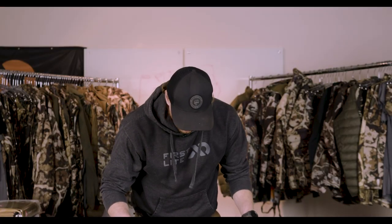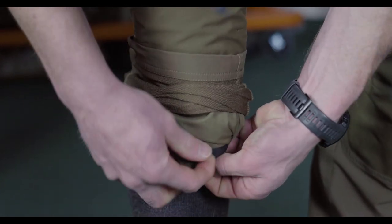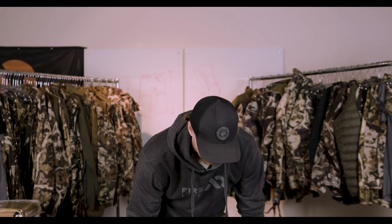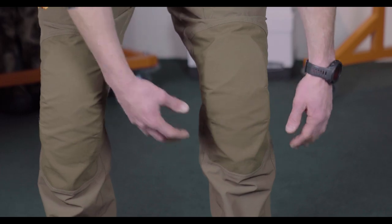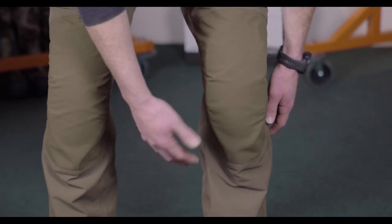They also feature removable knee pads. If it's warm, I usually don't run the knee pads. Later in the season, they're great. These are super easy to just slip out, pull at the bottom. What's cool too is you can run a gaiter under these knee pads if you want. I personally don't love the fit because you get a little bit of a bunch here, but it's still functional. I prefer to take the knee pad out and run the gaiter if the conditions warrant the gaiter.